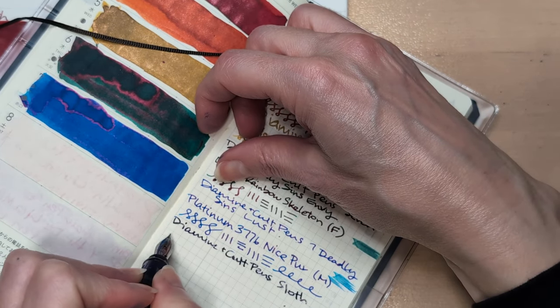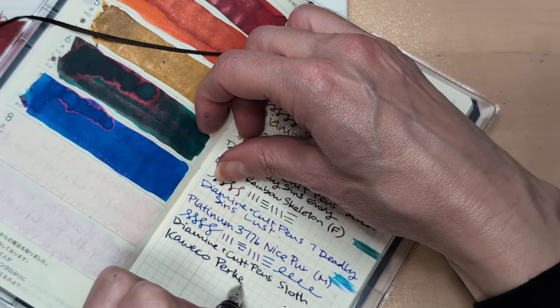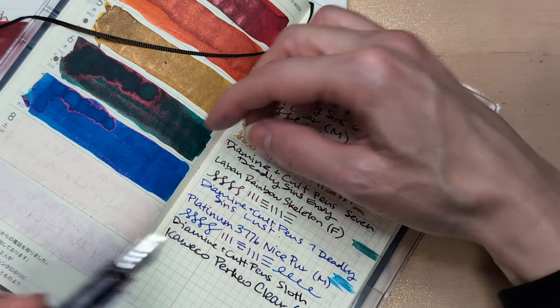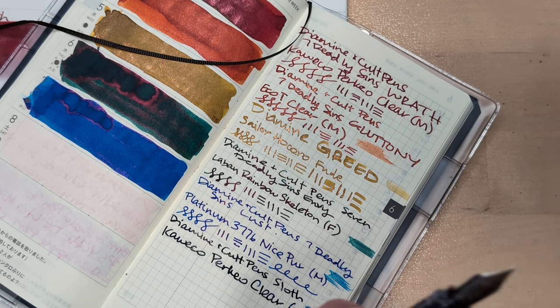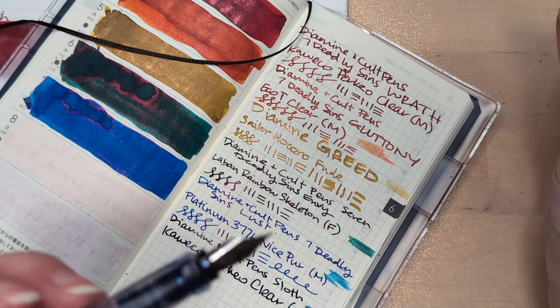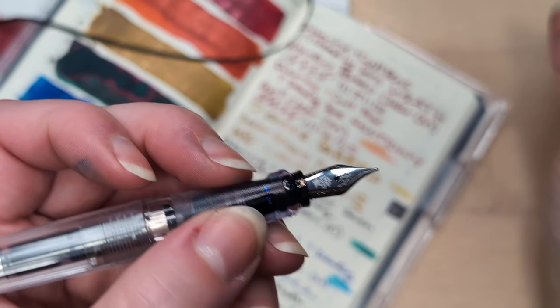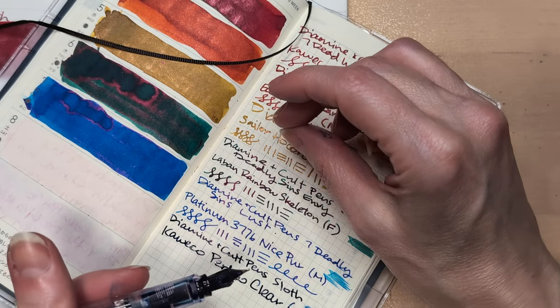And this is my Kaweco Perkeo clear with the medium nib. This pen is so juicy. I kind of want to get another one because it's so nice to write with. And I really feel like that says something. I have pens that cost an unseemly amount of money, and I still love, love, love this pen. This isn't the nib it came with. This is a Goulet replacement, but it's so good.